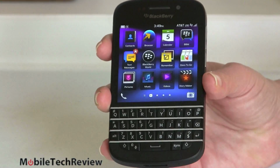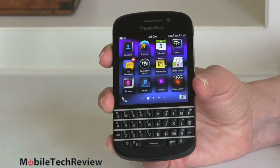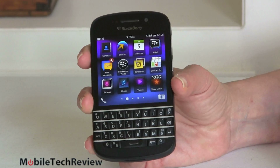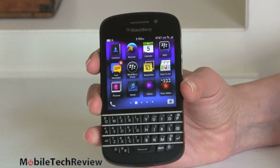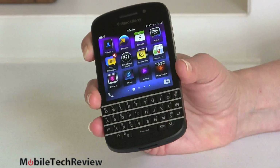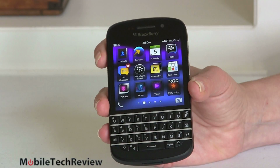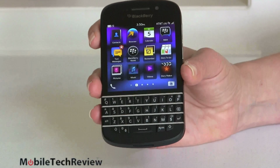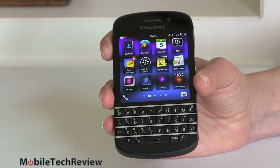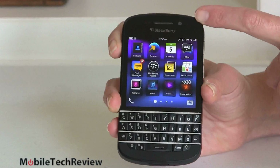Phone's powered by the same CPU that we saw in the Z10, which is a 1.5 gigahertz Qualcomm Snapdragon dual-core CPU, 2 gigs of RAM inside, 16 gigs of internal storage, plus you can augment that with that SD card slot, put your media files and stuff on there. Phone has Wi-Fi, Bluetooth 4.0, and a GPS as well. So pretty much everything you expect from your modern smartphone. 2-megapixel front camera for video chat on board as well.